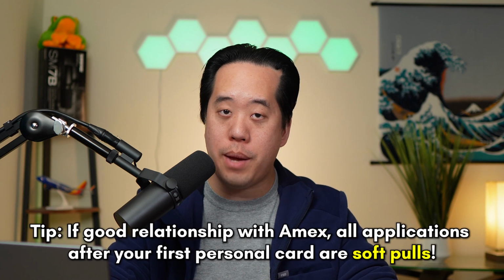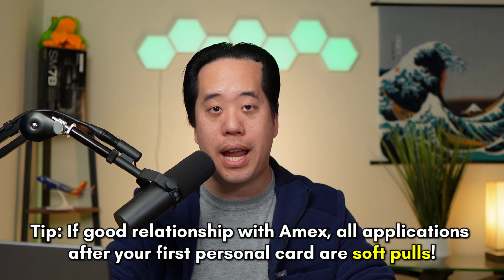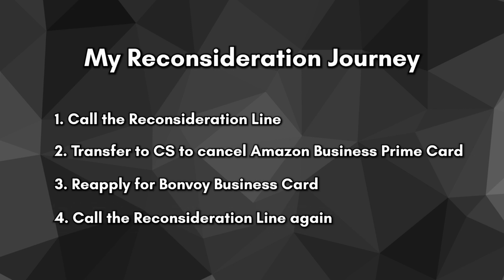Luckily, both applications were soft pulls, and this is one of the best features when applying for American Express cards, where after you get your first personal card with them, all other applications, both personal and business, are usually going to be a soft pull. Okay, so a second denial means a second call to the reconsideration line.